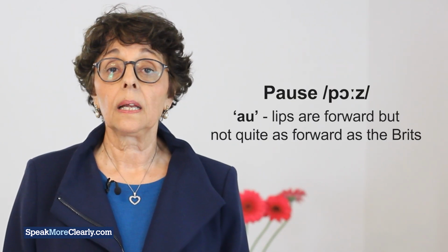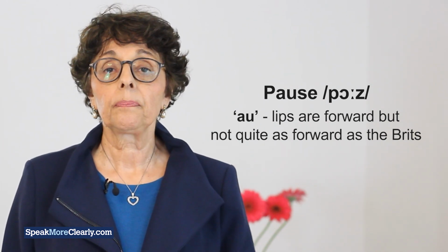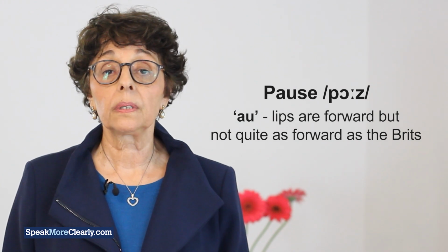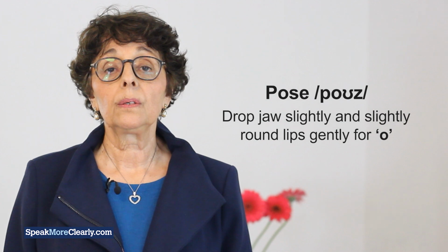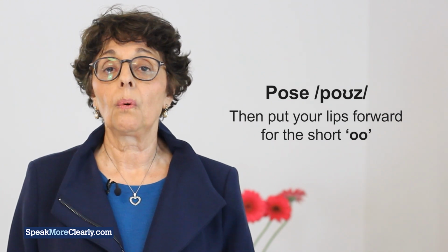Okay, now let's practice the difference for Australian English. Pause, pose, poise. Similar to the British, but not quite. Pause is or again, but the lips are not as forward as they are for the Brits. Or, pause. And the next is pose. So you drop your jaw slightly, round lips gently for o, and then put your lips forward for the short o.